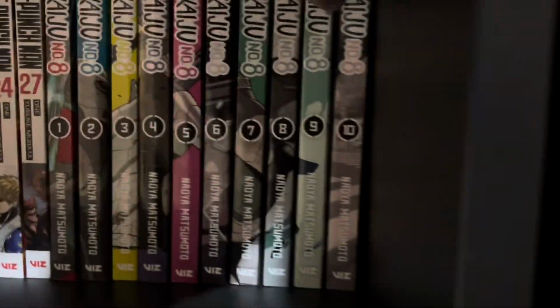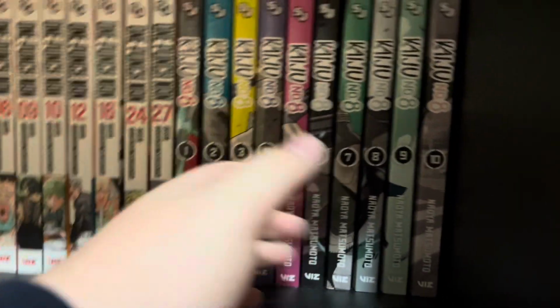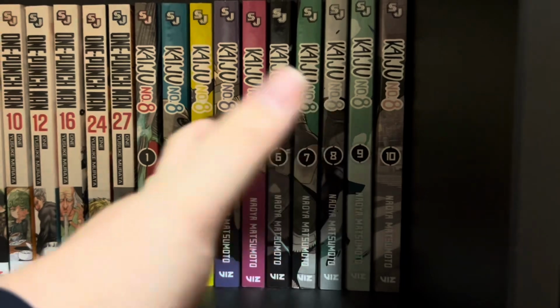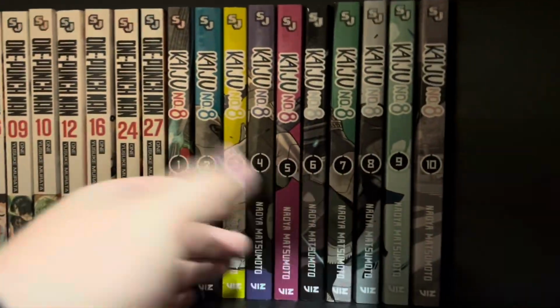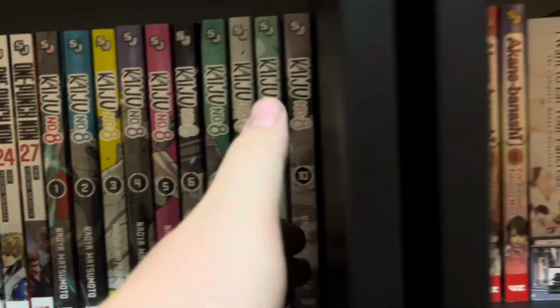Kaiju number 8, volumes 1 through 10. Very good. The first part of this manga is just really campy, really boring, honestly. The art is pretty good, but it's really all I had for it, and it's starting to get into its own and starting to get really good.